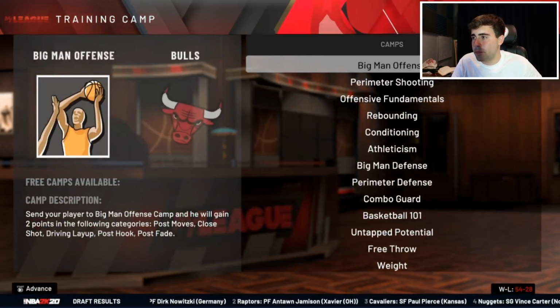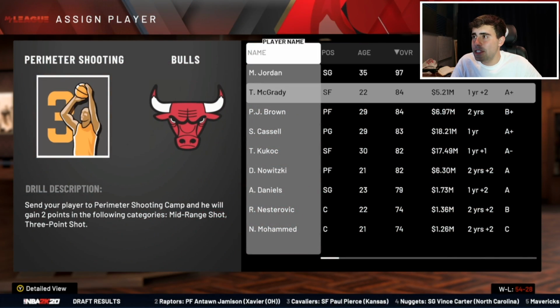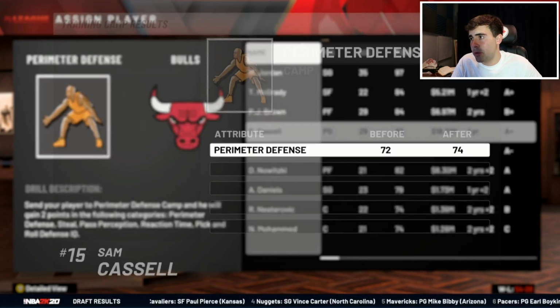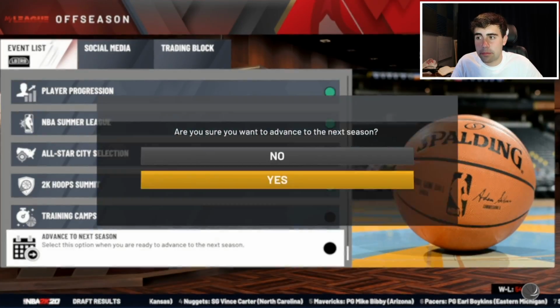Dirk, I'm sure he's already an A+, but I want to send him there. Anyway, let's send T-Mac to perimeter shooting. And then I'm also going to send Sam Cassell, who's probably already agreed. He's an okay defender, so I'm glad I sent him to perimeter defense.